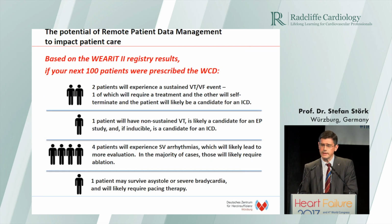So in practice, this means that if you have 100 eligible patients for the wearable ICD, 2 of them will experience a sustained VT, and 1 of those will be appropriately shocked. And the other one is a likely candidate for an ICD. 1 patient will have a non-sustained VT, and such patients usually are referred to the EP department, and if inducible, they also are candidates for ICD.